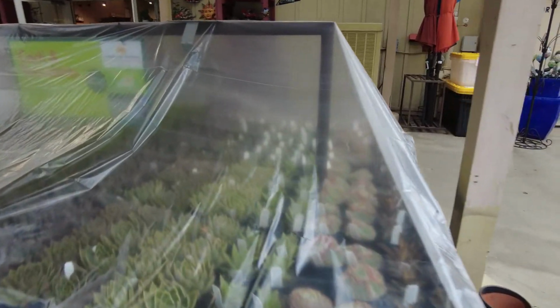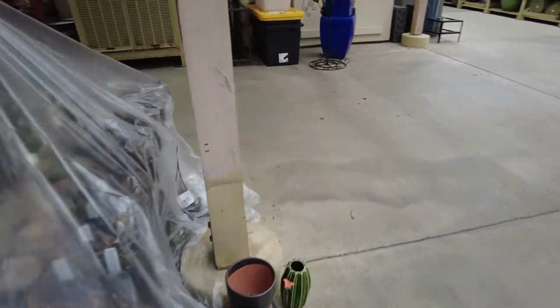Okay, so I got some Sempers here, some clustered echeveria of some sort. What are you? Echeveria pumila clusters. Some agavoides here. What do we got here? Calicoli marmorata. Oh, okay, alright. Thought you were some Lenophyllum for a second there. I was about to buy a bunch of that.